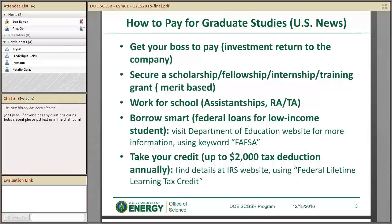And the third option is work for school. For graduate students, your hourly pay will be higher than undergraduate students, and the type of work you do is usually of substance, such as research assistantship. You will actually be a researcher completing a project with somebody more senior or on your own. You can also serve as a teaching assistant, such as grading and helping with the lab experiments.